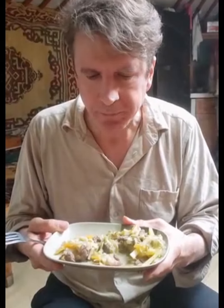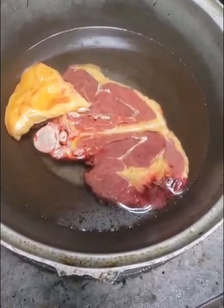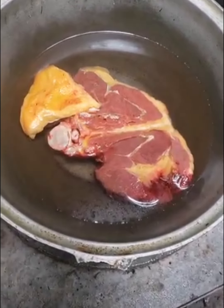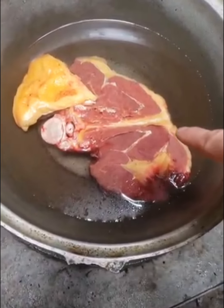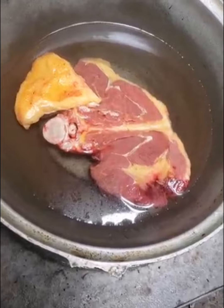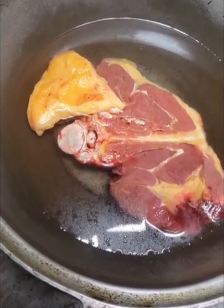Darn good. I like camel. Can't believe it. Boiling up the horse. Now this looks like kind of along the back of the horse, I'm guessing. So that would make this kind of the back up above the ribs. And there's a big piece of horse fat. Why did we get the yellow horse fat?